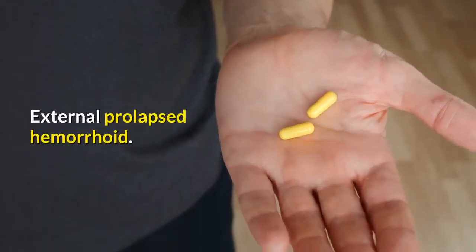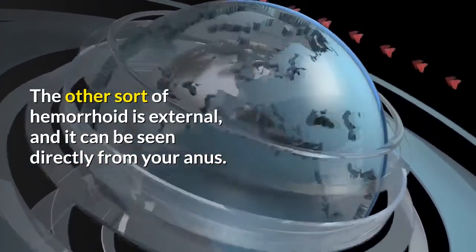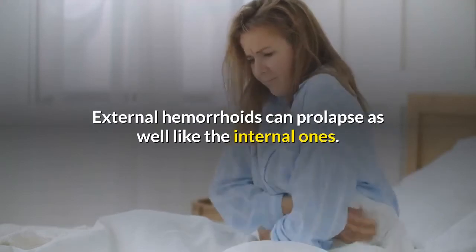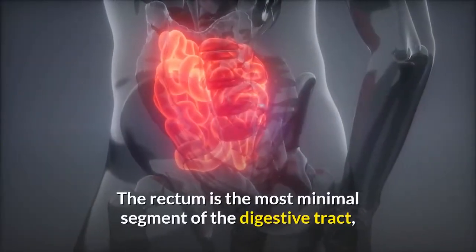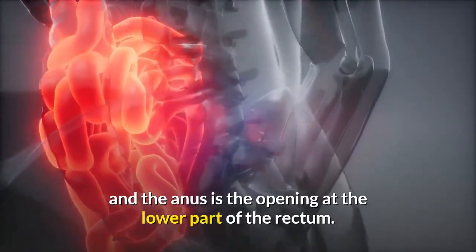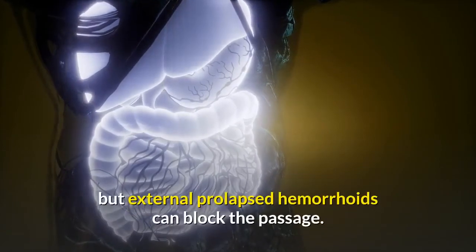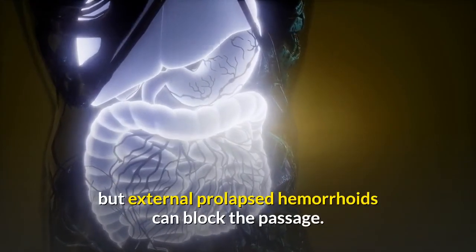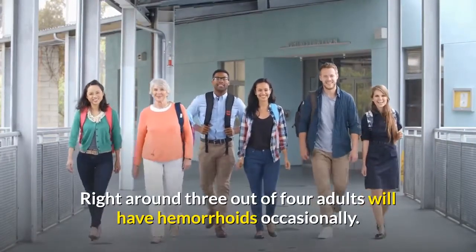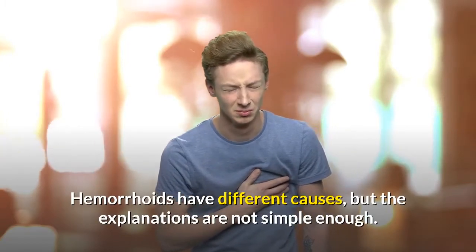External prolapsed hemorrhoid. The other sort of hemorrhoid is external, and it can be seen directly from your anus. External hemorrhoids can prolapse as well like the internal ones. The rectum is the lowest segment of the digestive tract, and the anus is the opening at the lower part of the rectum. That's the part where bowel movements are released, but external prolapsed hemorrhoids can block the passage. Around 3 out of 4 adults will have hemorrhoids occasionally. Hemorrhoids have different causes, but the explanations are not simple.